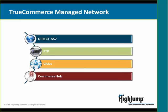and that'll all happen behind the scenes, including recertification of an AS2 certificate, any changes in protocol on the FTP, and also any charges that might be incurred on what we call a VAN interconnect that is subsumed by True Commerce. And also we are a value partner of Commerce Hub, so if you're in the e-commerce market and now being required to transact on an EDI standard, we maintain that for you also.